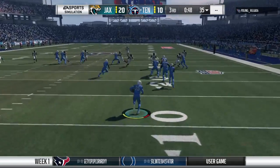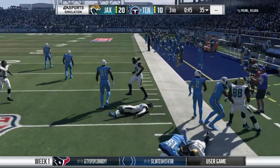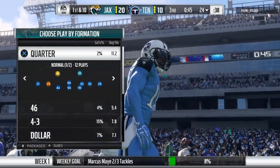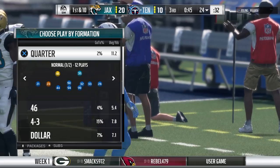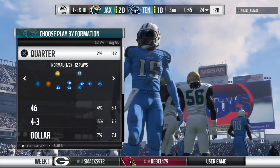This will be taken in at the 1. And a pretty good return here. He'll be stopped just shy of the 25 at the 24-yard line. The Titans offense now, they get set to head back out here. Following the pick 6, and they had decent field position in throwing that pick 6. We'll see how they attack this drive.